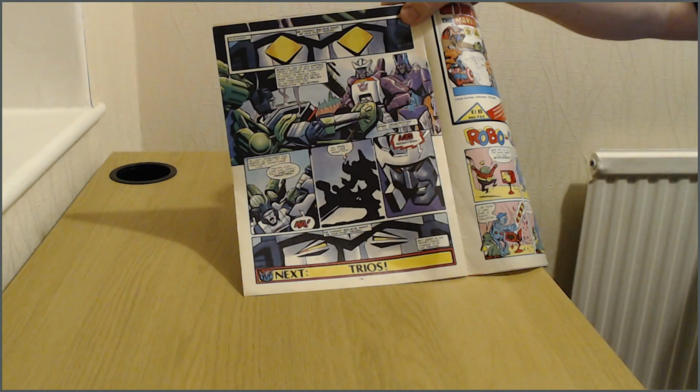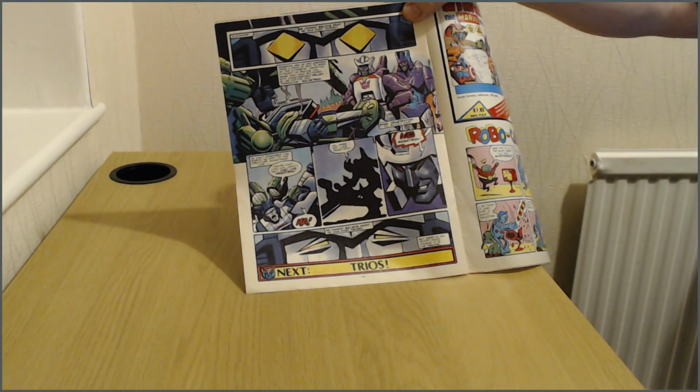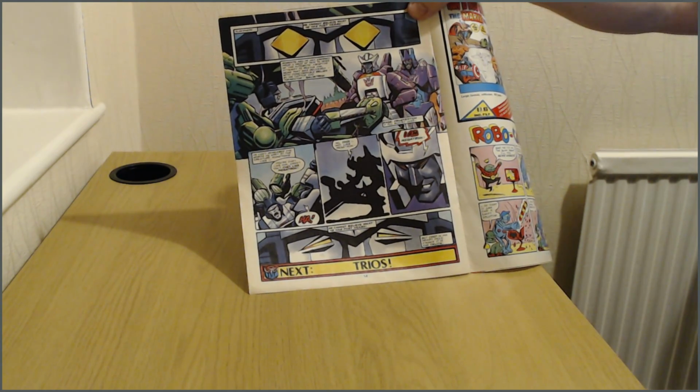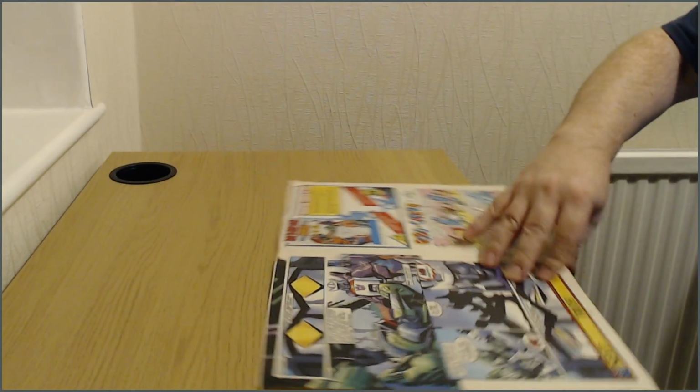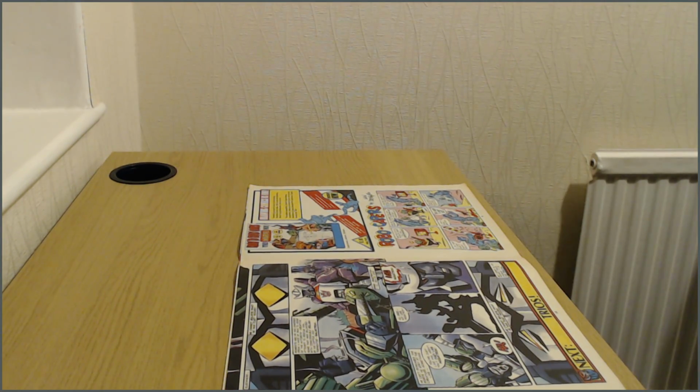And the big reveal at the end of this issue is that in fact Galvatron is Megatron. So spoilers, but I'm guessing if you're looking at this and you're of a certain age, you already know what the plot line is.